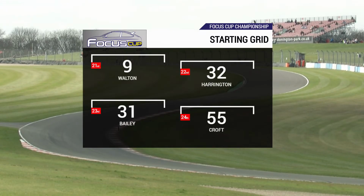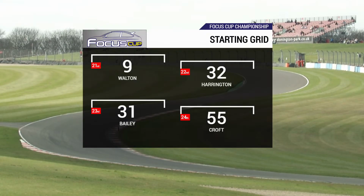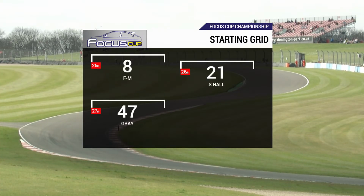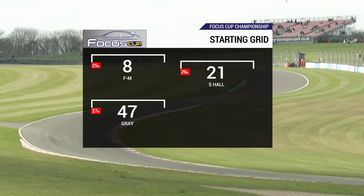Abby Walton in the newly liveried purple and green car for this year has Tim Harrington for company, and as we head down to the final few rows of the grid, it's Jason Bailey and Matt Croft ahead of Cameron Ferrado McKenzie, or Cameron FM, and Sarah Hall. And at the back of the grid, had problems in qualifying. The car has had a few small little issues, but hopefully they're all sorted now. Katrina Gray, Cat Gray, lines up at the tail end of the field.